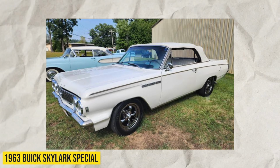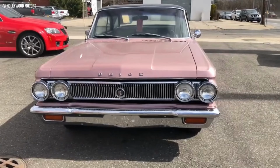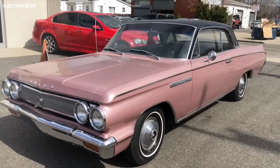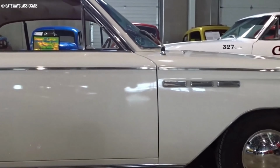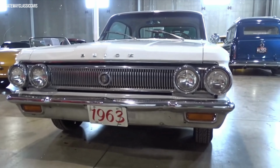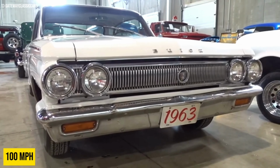1963 Buick Skylark Special. So, the 1963 Buick Skylark Special was a car that somehow managed to combine all the wrong features of its bigger, more powerful cousins, leaving buyers wondering what they had gotten themselves into. First, let's talk about the engine. The Skylark Special came with a 215 cubic inch V8, which was fine, except it was woefully underpowered for a car that looked like it should be cruising at 100 miles per hour down the highway.